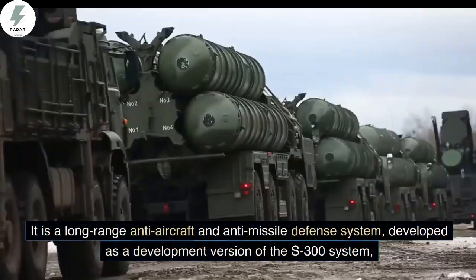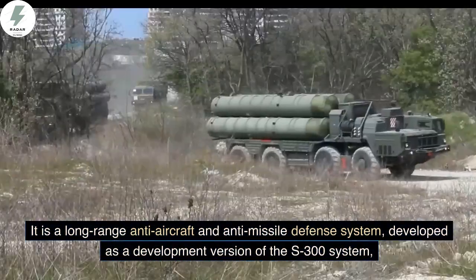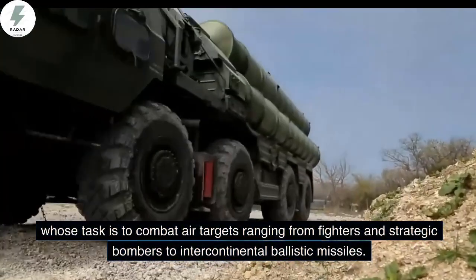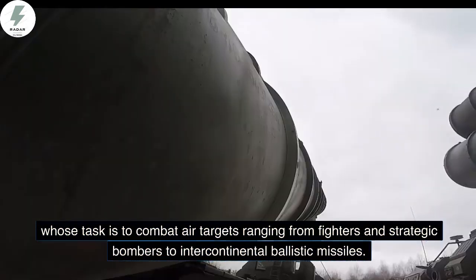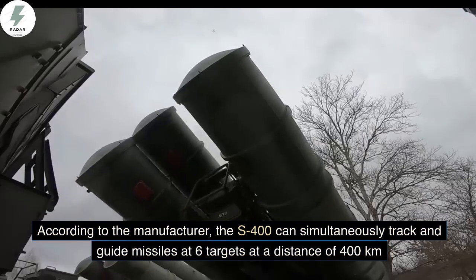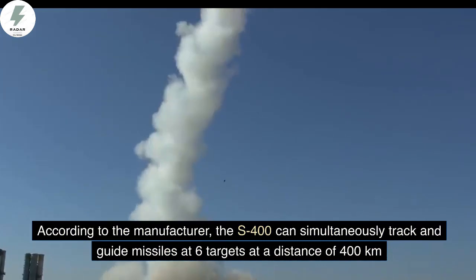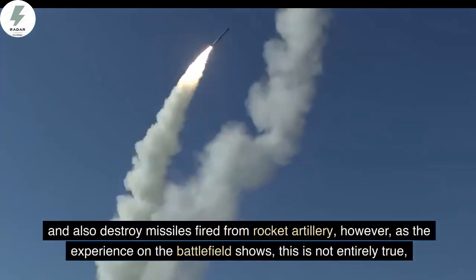Number 1. S-400. It is a long-range anti-aircraft and anti-missile defense system, developed as a development version of the S-300 system, whose task is to combat air targets ranging from fighters and strategic bombers to intercontinental ballistic missiles. According to the manufacturer, the S-400 can simultaneously track and guide missiles at 6 targets at a distance of 400 kilometers, and also destroy missiles fired from rocket artillery.